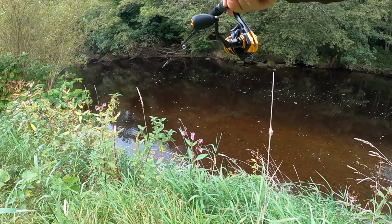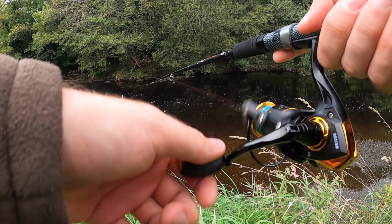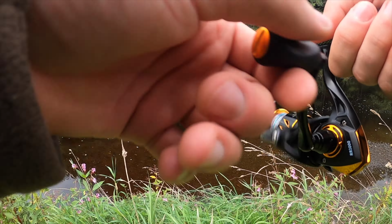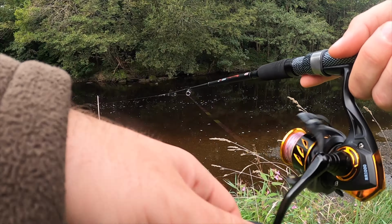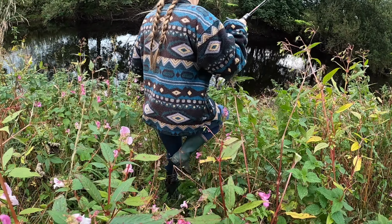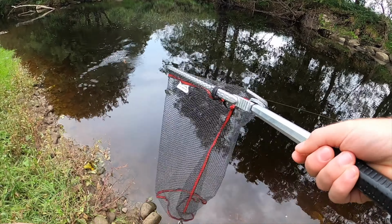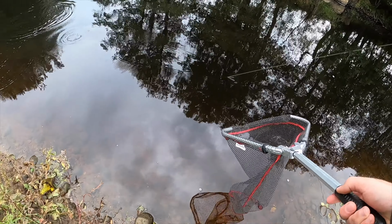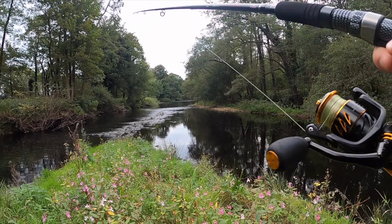Well, we've got one trout, but no chub just yet, and there are quite a few chub on this stretch. They do get quite big too, so definitely be keeping my fingers crossed for one of those. Well done. Well done. Oh, it's come off. It happens, keep going.